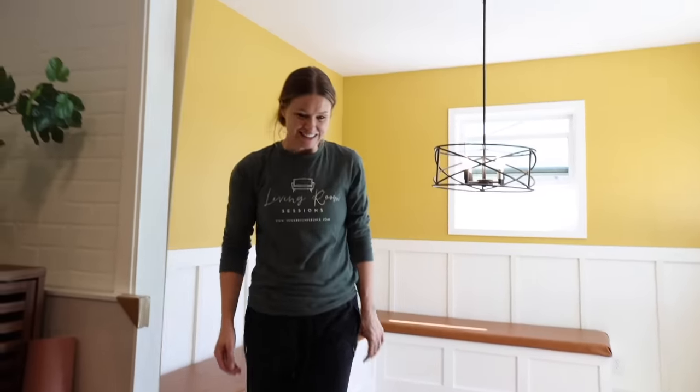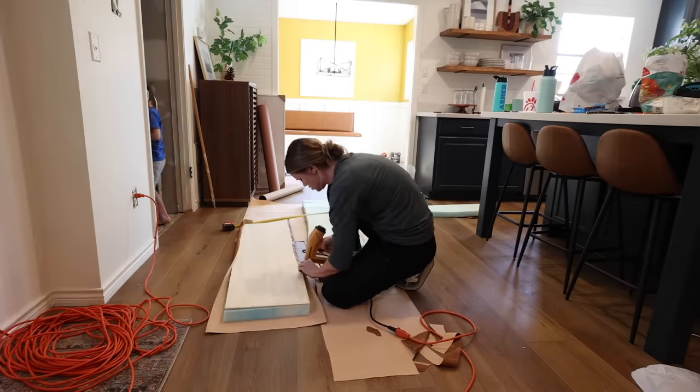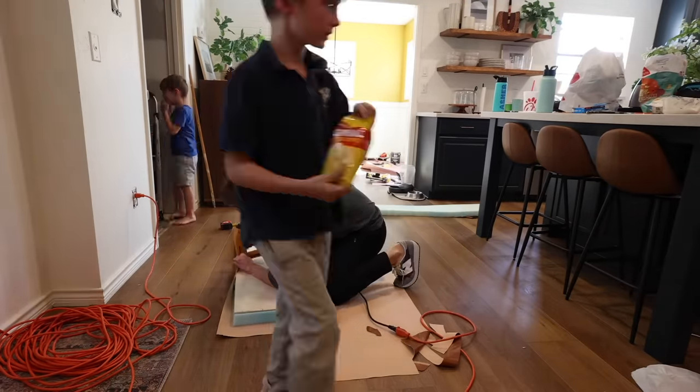What a looker! Looking good! After I finished the seat cushions, I repeated the same process for the backrest cushions.